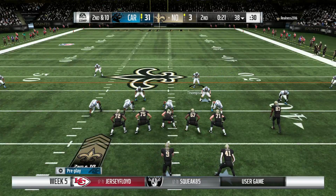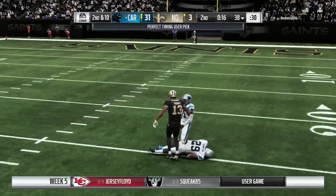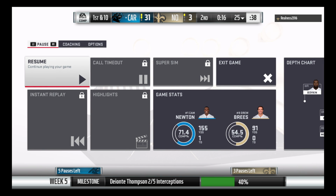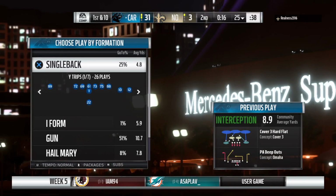They work again from the 38 on 2nd and 10. To throw, it's Breeze. Trying to lay one up deep. Trying to get it to Thomas, and it's intercepted. Picked off at the 25. Thomas, the intended target.